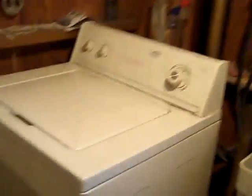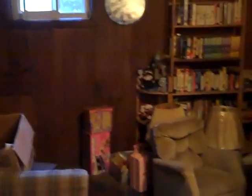We'll go down the stairs into the basement. Here, we have in here the room where I do my laundry. This is my washing machine and my dryer. And then one more stop on the tour, Louisa. In we go. This is the room where I have my computer.